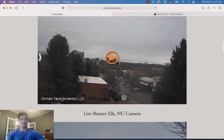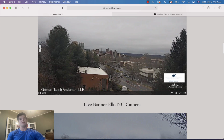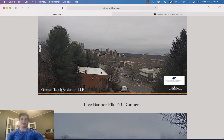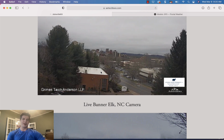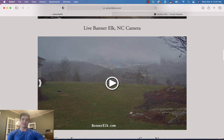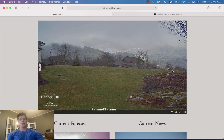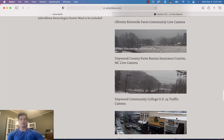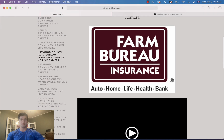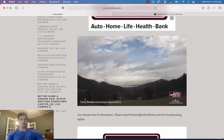So looking around, Grimes Tice Anderson camera, beautiful around town. I'm just kidding. It is nasty around town, and really soggy and overcast. As you look at the bannerelk.com live camera, you can see pretty much up in the clouds, but peeks of sunshine moving in there. I'll show you the Haywood County Farm Bureau camera. I was looking at that just a minute ago, and I saw some clear blue sky as well on there. You can see up Dutch Cove there.